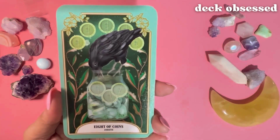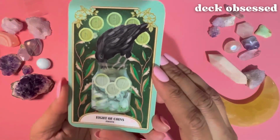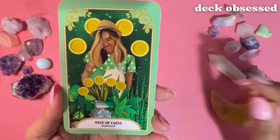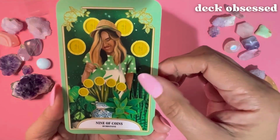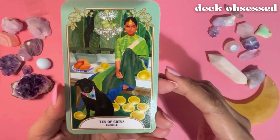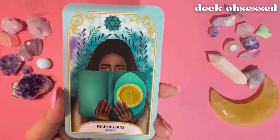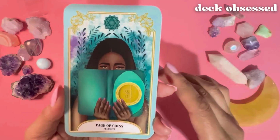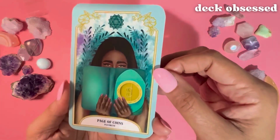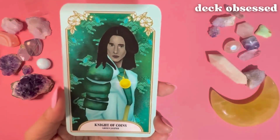Eight of coins, zoisite, which is green with different colored specks in it. Nine of coins, budstone. 10 of coins, emerald. Page of coins, fluorite. Fluorite can come in different shades, greens, blues, purples, yellows, some all in the same stone.